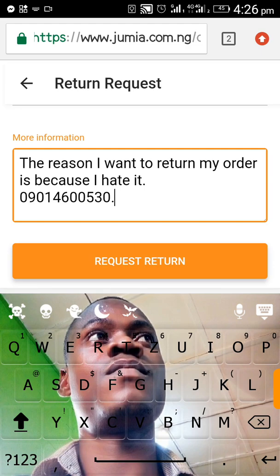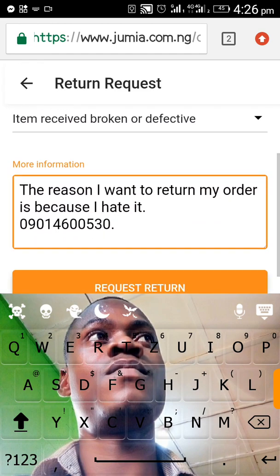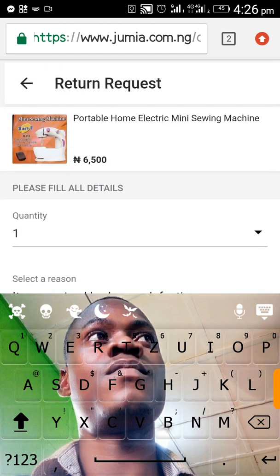But you should not think that you just call an agent or something like that, and you are given exactly the same item you want, and then they collect the other one from you. Sorry, it doesn't work this way. And as we explained, just take time to understand us this way.